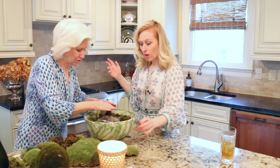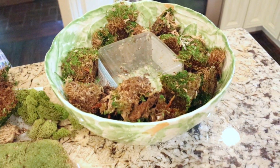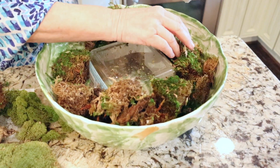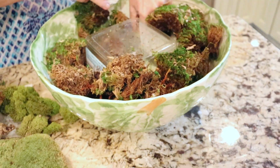When you buy your bag of moss, you do get some little ugly straggler pieces in there. Yeah, that's what this is. So this is old moss that's going in the bottom. We're just filling it in around this box, with some styrofoam if we must, and we must. If we need to fill in some space, that's the beauty of this. It doesn't matter what's underneath.